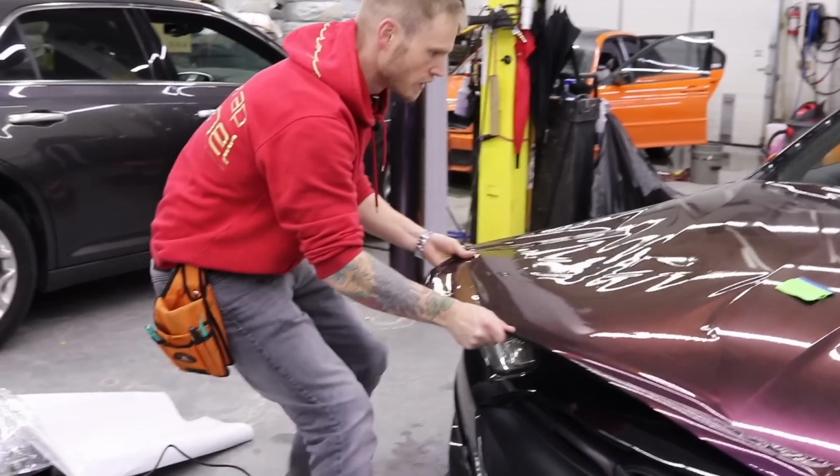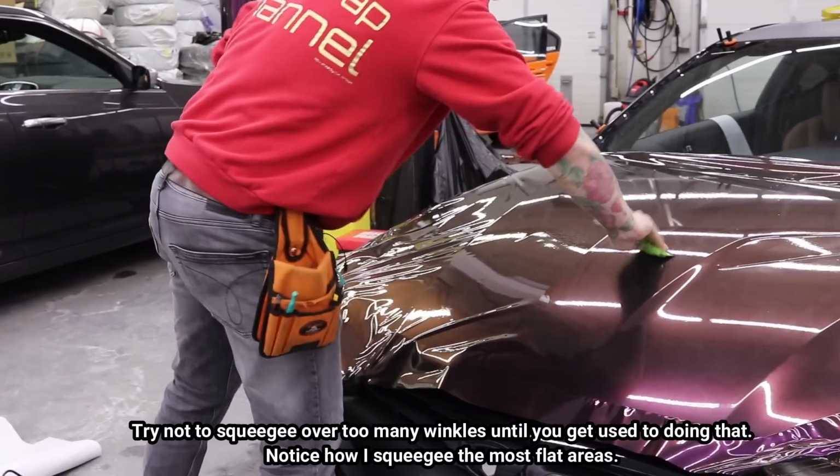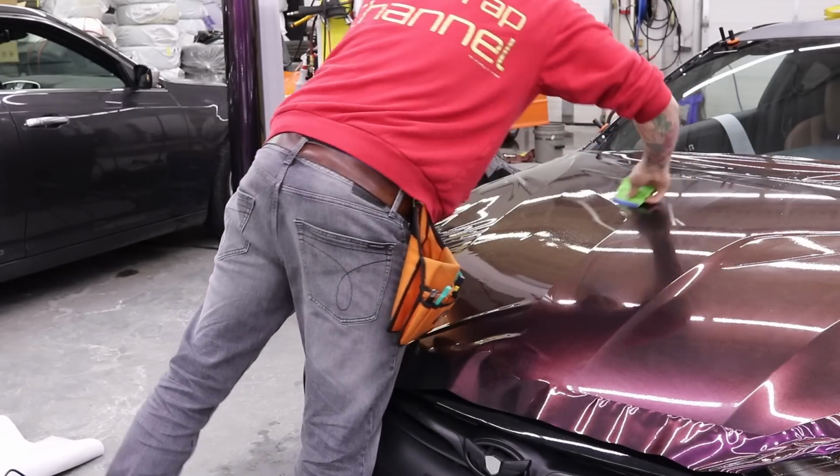Move on to the other side. I'm gonna pull across. The floor is a little slippery, so I might slide. There we go. That shield guard on my squeegee again from the top there.